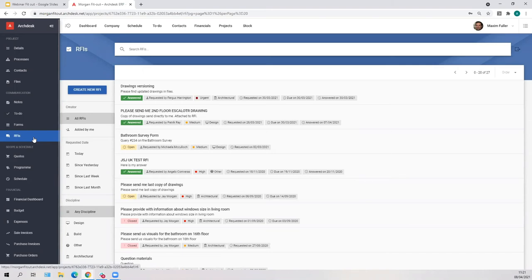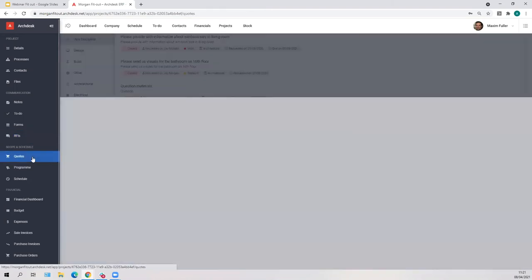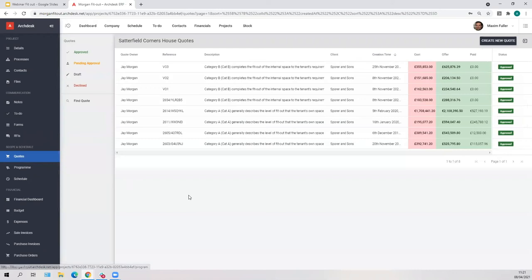From what is going on at any type of site. So it's moving down into the different areas of the system, and moving into one of our most powerful areas, which is our financial capabilities of what Archdesk can do. So I've just gone into our quote section, and what our quote section allows us to do is a number of elements of quoting from the beginning all the way to the end.